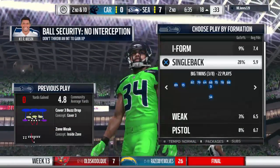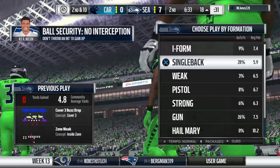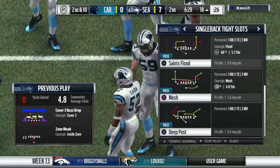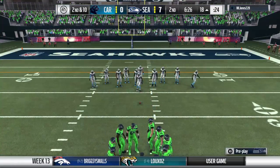Sometimes play calls boil down to philosophy. You know you're facing one of the top 10 units against the run in the NFL. So do you decide to keep smashing against them, or do you decide to throw the ball here? And on 2nd and 10 now.